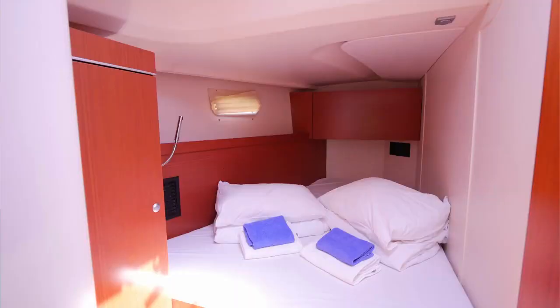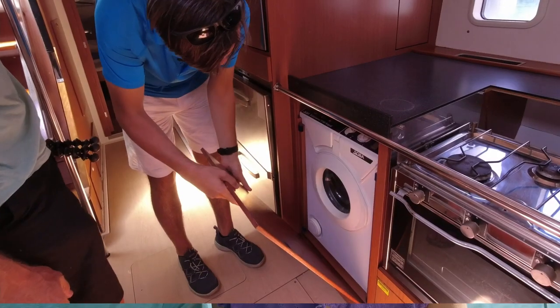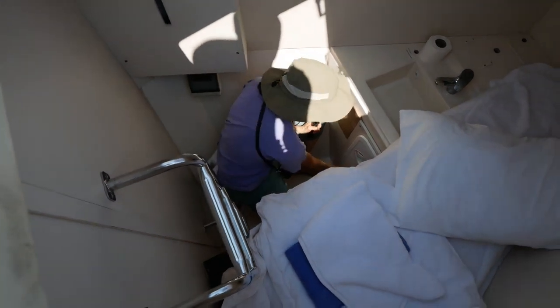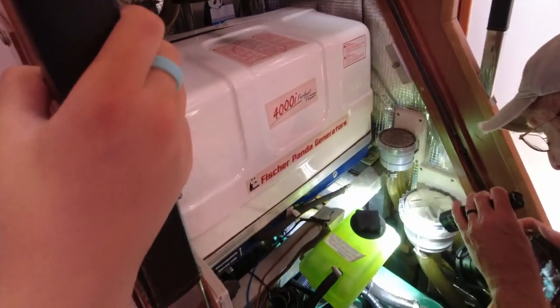There's really decent space in the berths, or the bedrooms, and it comes with a washing machine, which is pretty awesome. I like that it actually has five cabins, because it has a four-peak cabin for my son or somebody else to hide away up there if they want to. It has another head up there also, in case. I like that it has two electric heads. I like that it has a folding prop. It was already installed.